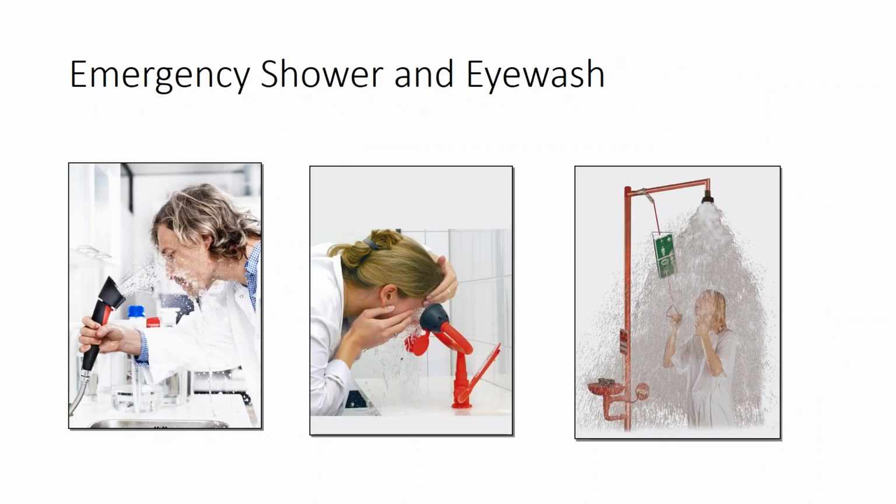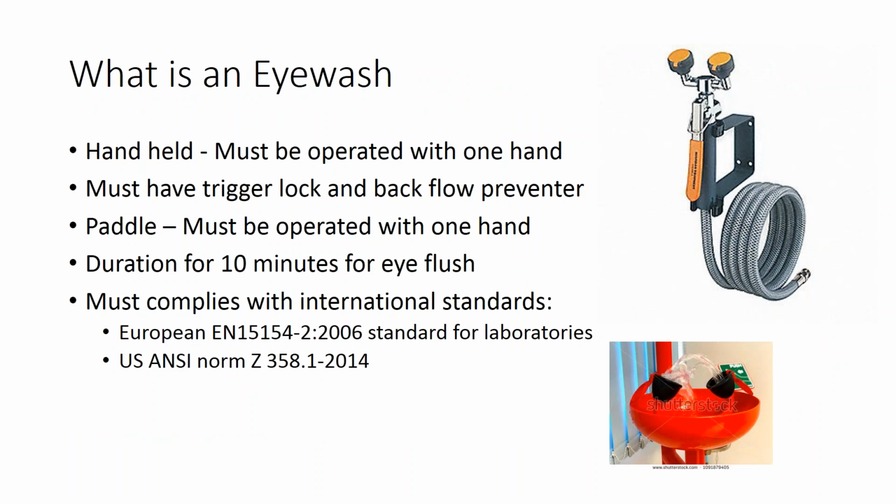Emergency shower and eye washes. What is an eye wash? An eye wash is a handheld operator that must be operated with one hand. It must have a trigger lock and a backflow preventer. We also have paddle operated eye washes, which must be operated with one hand. One of the requirements is that you must flush your eyes for a duration of 10 minutes.